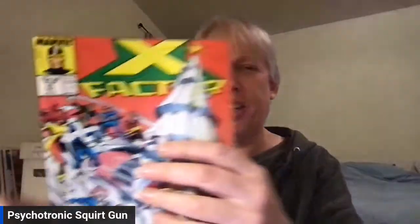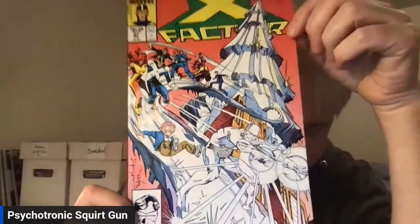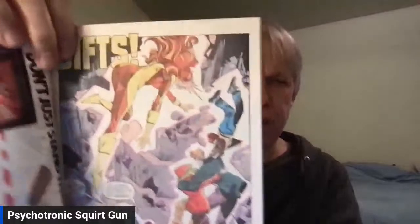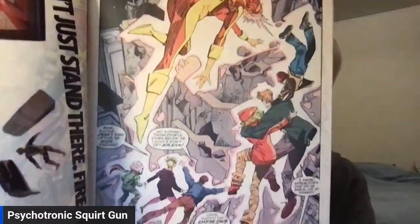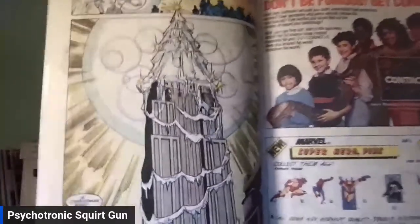1988, X Factor. I got a bunch of these, man. This might be a double too. I think I got this from Dave for like 25 cents. I love the Walt Simonson issues. I don't really love the story. I remember it kind of being a little meh, even when I was a kid. I kind of liked it because I got the original X-Men, I never had that when I was a kid. But yeah, I'm so far behind on my reading. I should do it. I normally do a reading thing too.